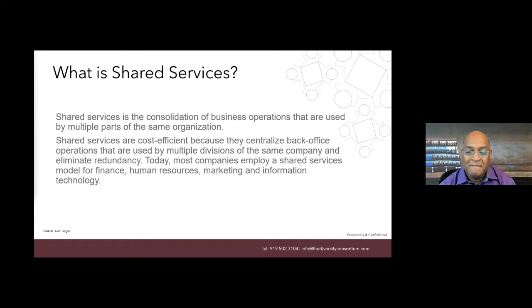Oh, that makes a lot of sense. And I never thought about an XBE business like a corporation with that corporate office, so to speak. That's a great way of thinking about it. So where do you see these kinds of shared services apply?